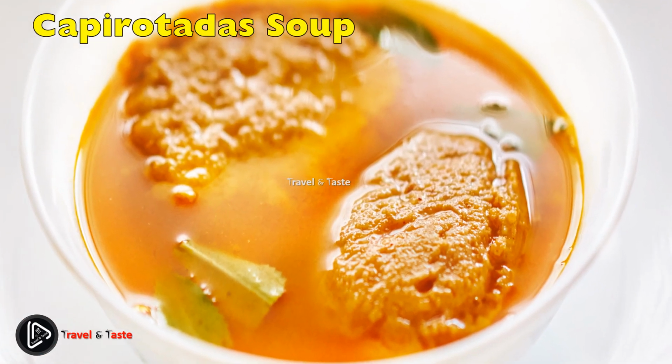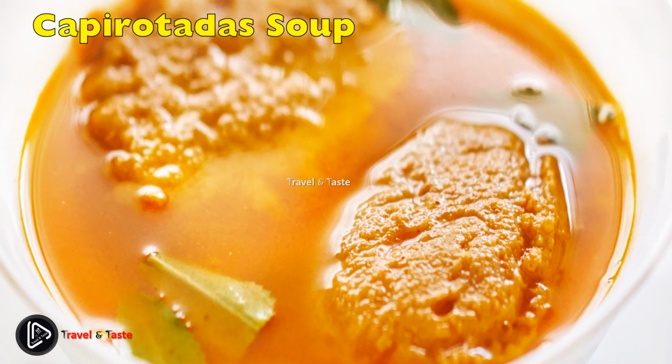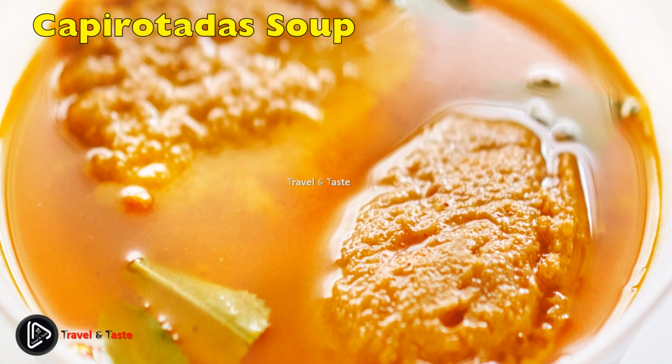Capirotadas Soup. Capirotadas is a kind of cheese dumpling, usually served in a beef broth accompanied by vegetables, such as carrots or potatoes.